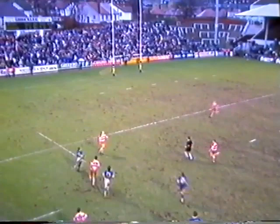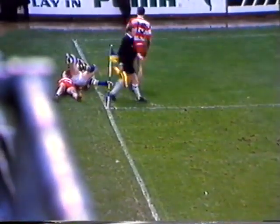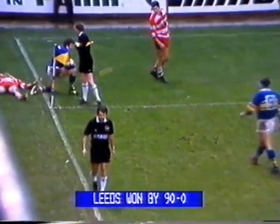Ball out to Gibson. Gibson putting the kick in. Is it going to bounce for him? No. Gibson still going. That's a try to Ackerman. Yes, a great try there of Ackerman. Well, it looked all gone now when Carl Gibson put that kick up.